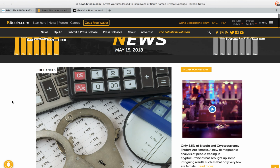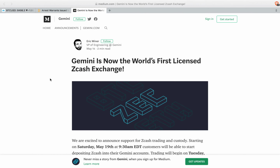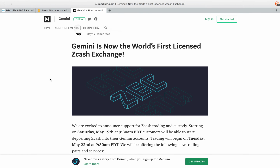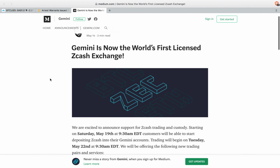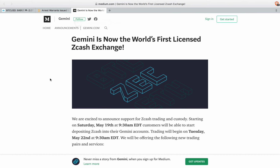So the next bit of news, which kind of caused the whole Zcash pump, that's up like 20 some percent, is that Gemini is now the world's first licensed Zcash exchange. This is honestly pretty interesting because a lot of people in the space have always doubted that privacy coins would ever get the green light from regulators to be put on exchanges, because after all, they can't be traced.